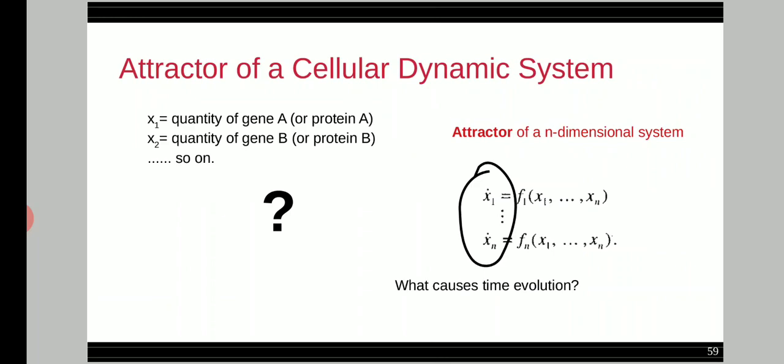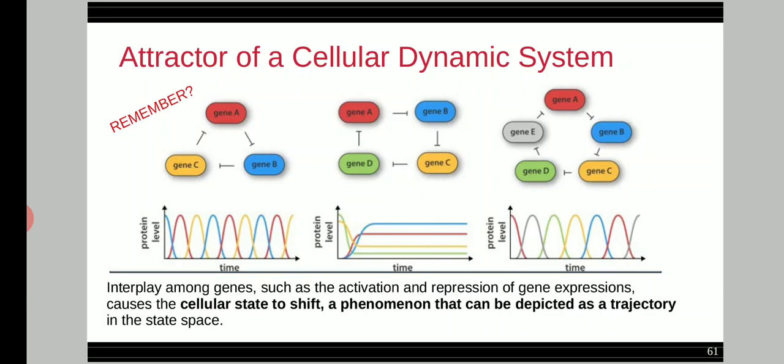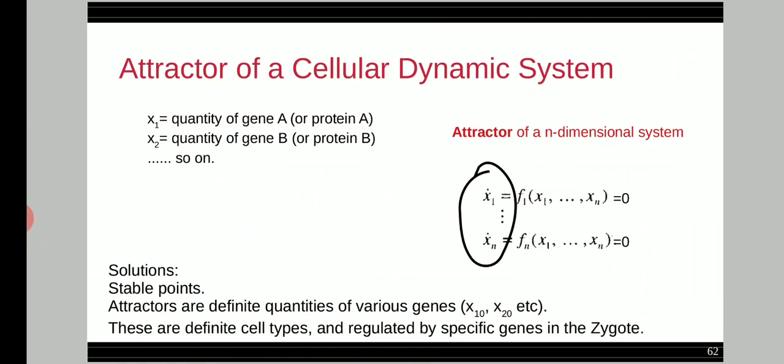Now the question is, where will these x1 dot, x2 dot come from in the case of a cell, where will the time evolutions come from? That is, why would the quantity of a gene change? You can understand this yourselves now, because there is interplay among genes, there is activation and repression, we have already studied this. So the quantity of genes keeps changing with time because of their interaction with each other, and that causes the shift of a cellular state. Just remember this. Where there were 3 genes or 4 genes, as a result of their mutual interaction, their quantity or the quantity of the proteins was changing with time. Therefore the state of a cell will change with time, and the solutions of this type of equations will give us the attractors of the system.